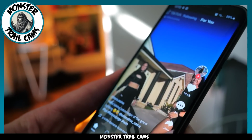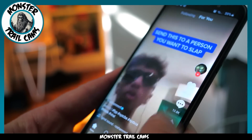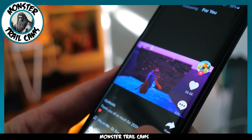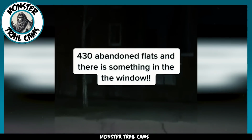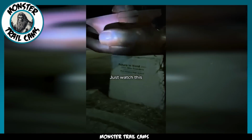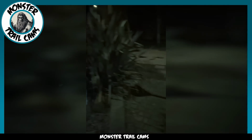Imagine you're scrolling through TikTok and you stumble upon a video that captures something unexpected and dark. This particular video was uploaded by a user who was exploring Port Glasgow in the United Kingdom. At the start of the video, you can see a remarkable sculpture titled Future in Hand. Isn't it? Future in hand.